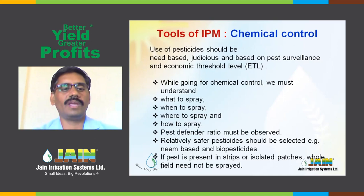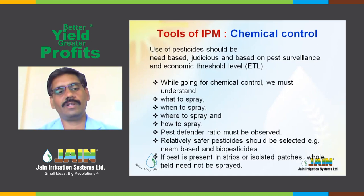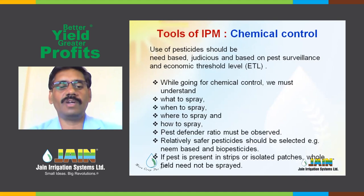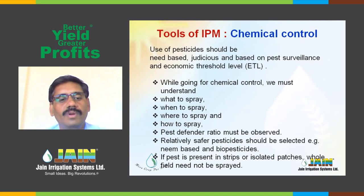And how to spray? How to spray means what kind of sprayers we can use, whether a bulk sprayer or a small sprayer. The choice of pesticide application method should also be taken into consideration, so that there are minimal or no losses of the pesticides. The pest-defender ratio must be observed. Defenders are predators or parasites. If predators, parasites or natural enemies are more available at that time, we can either postpone the control methods or avoid them for some time, till the life cycle of the defender is completed. This we have to see majorly.